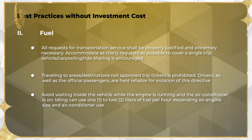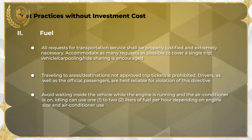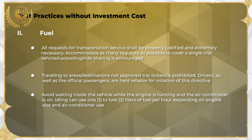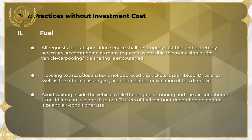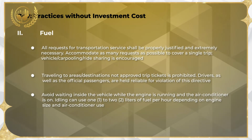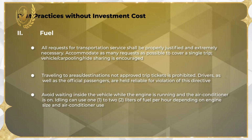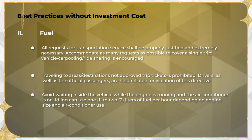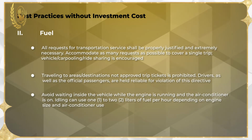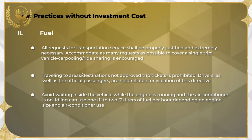Accommodate as many requests as possible to cover a single trip. Vehicle carpooling, ride-sharing is encouraged. Traveling to areas and destinations not approved in trip tickets is prohibited. Drivers, as well as the official passengers, are held liable for violation of this directive. Avoid waiting inside a vehicle while the engine is running and the air conditioner is on. Idling can use 1 to 2 liters of fuel per hour depending on the engine size and air conditioner use.